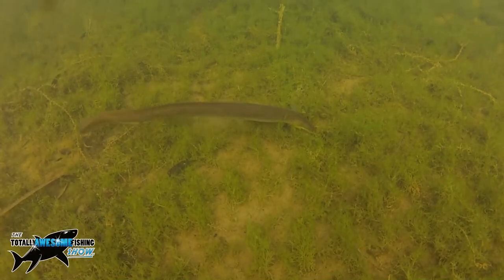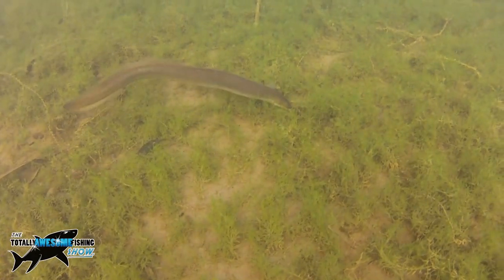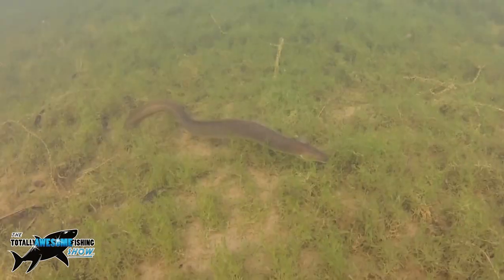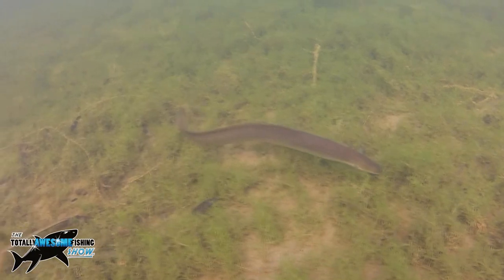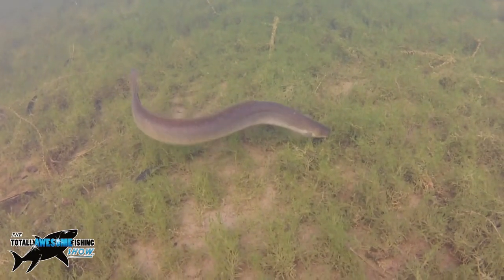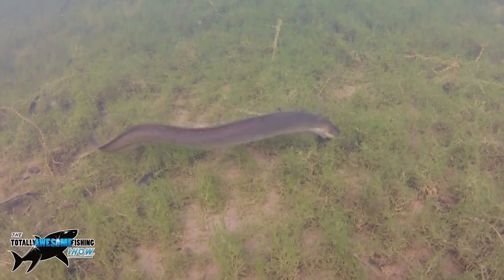In 2016, when we did this film, summer 2016, there appears a lot of fisheries have got a lot of eels, and I believe that's because we've had so much rainfall. It's cleared all the waters and a lot of lakes are in, well, good tip-top condition. And look at the eel digging away there.